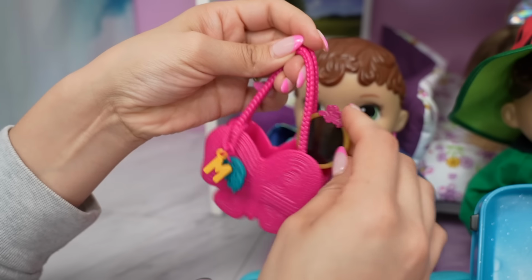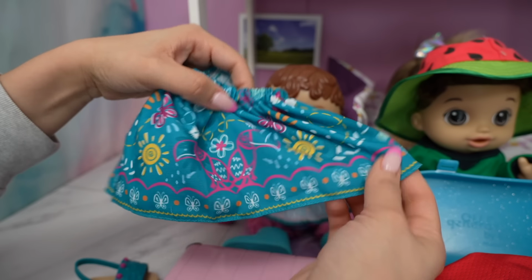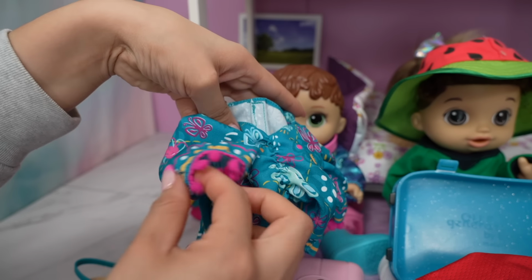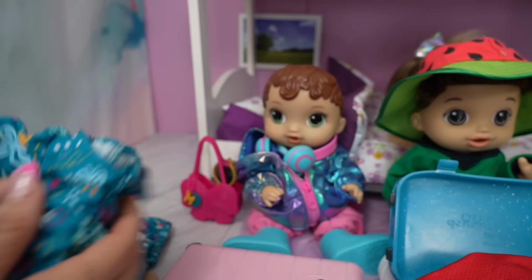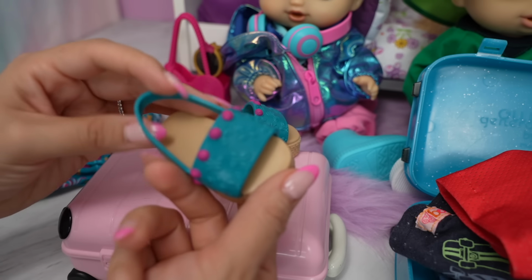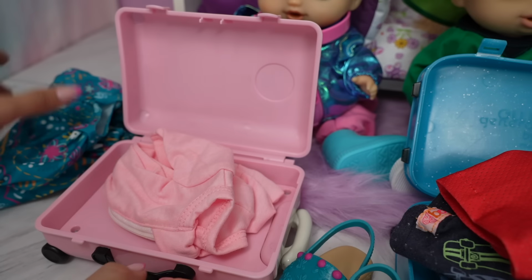I'm going to put them in the bag. Here we have the top and the skirt. This is so nice. We have all the pretty designs, just like on Mirabelle's dress. There's little pom-poms on the sleeve of the shirt. This also included sandals. This definitely looks like Mirabelle's shoes. But these ones are perfect for the summer.